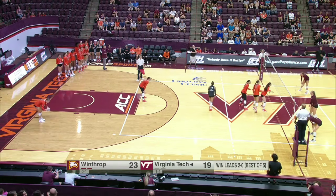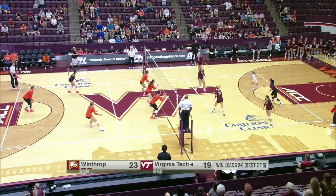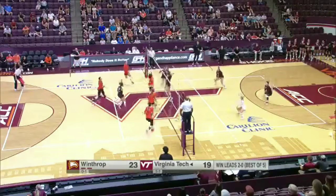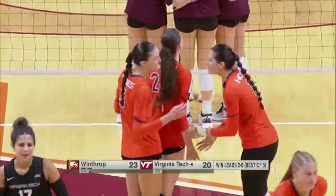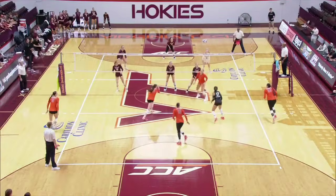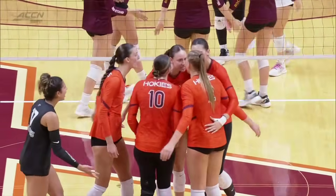We're in the crunch time of the 3rd set. Wahlgren on the serve. Great free ball sent over from McCollum. Big opportunity for the Hokies, and they capitalize. Jordan Hallman with the kill. Deficit cut down to 3 as the junior has a kill, and Heather Gearhart comes out to call her first timeout. It's a 3-0 scoring run for Virginia Tech. Big swing in the middle from the junior from Tennessee.